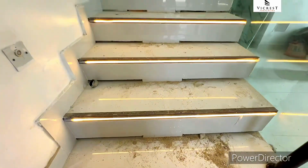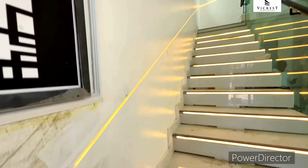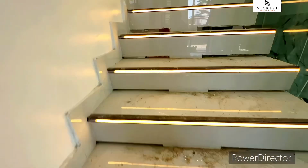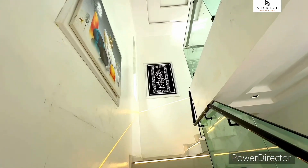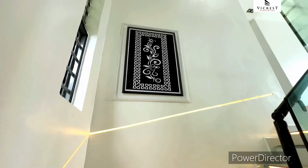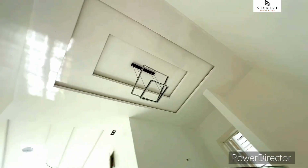So you can see the light is coming up. Wow. So let's move upstairs. Wow, you can see the height of the building. It's a high roof building. This is classy, with a beautiful house design. Wow.